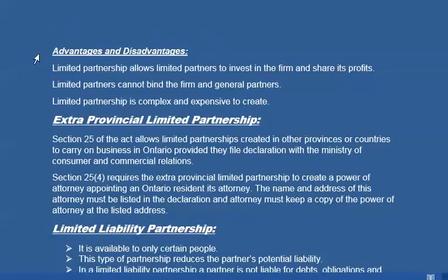Okay, let's talk about advantages and disadvantages. Limited partnership allows limited partners to invest in the firm and share its profits. Limited partners cannot bind the firm and general partners. Limited partnership is complex and expensive to create.